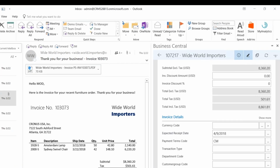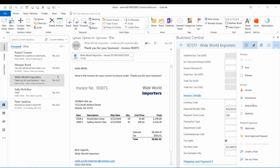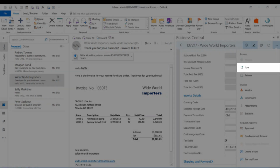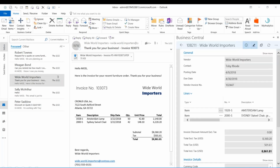So I'm going to go over here to my ellipsis and click on that. Now it gives me options. What do I want to do with this? Do I want to post it or whatever? Well, I'm going to go ahead and say post. It confirms, do you want to post? And we'll say yes. And that invoice has now been processed and put into Business Central.